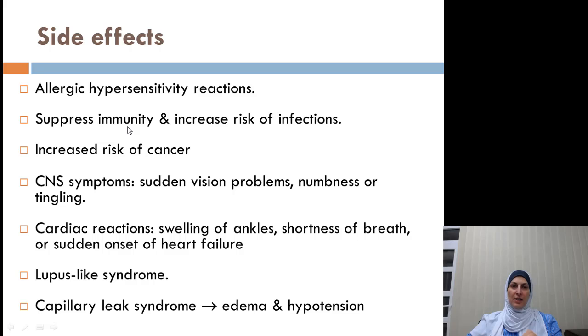Although it is more specific than steroids, it still suppresses the immunity, which increases the risk of infection and increases the risk of cancer. Although some of these medications are actually used to treat cancer. So there is a sort of selectivity of certain medications, which medication to use, which medication would suit the patient better, or target the problem in a better way.